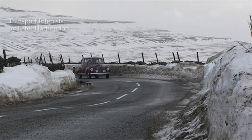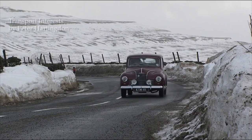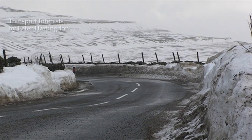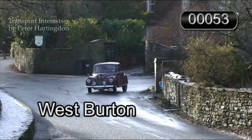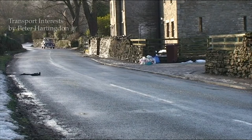The lying snow here gives a good idea of how it must have been in the winter of 1952. But amazingly, having dropped down into Bishopdale, we found it clear of snow, as seen here at West Burton. This gives an indication of how the Pennine weather can be so unpredictable.